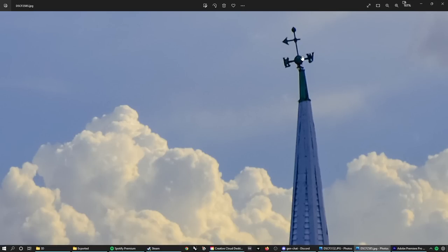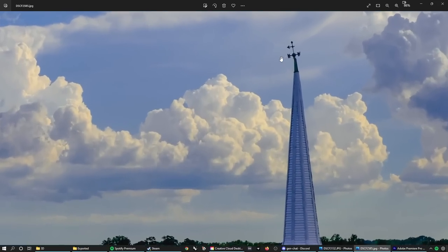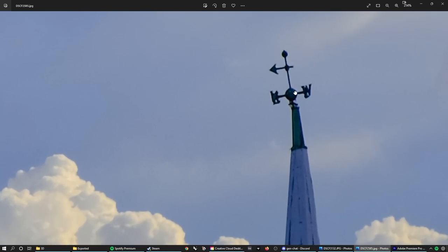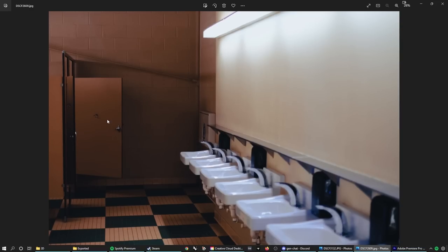Is that a wind vane? At first I hadn't looked closely at it. I assumed it was just a weird cross, but it looks like a wind vane that got blown too hard. Kind of tweaked at an angle. Beautiful clouds here. This is the men's bathroom at the baseball stadium. No mirror, just a big blank wall. Isn't that kind of weird? I was just struck by how plain the bathroom was and kind of soulless and scary.